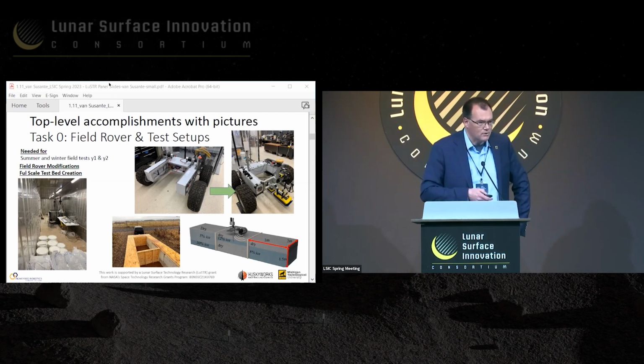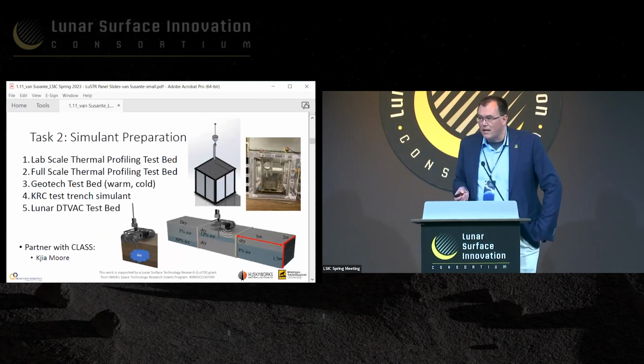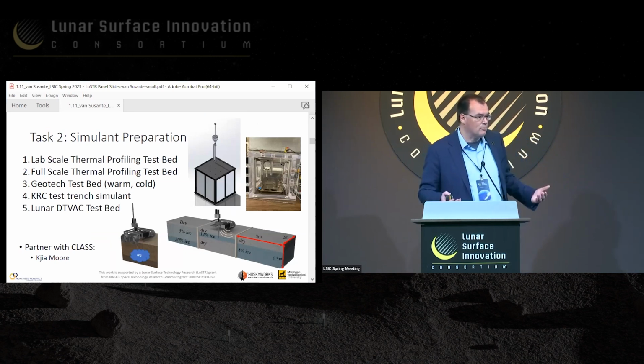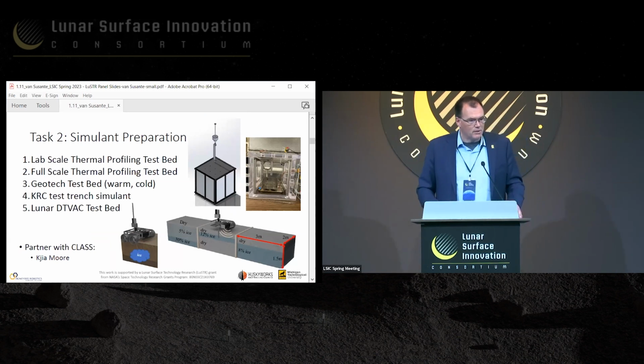But as you remember, it was COVID, freezer containers were hard to come by. Next slide, please. I'm not going to go over why. Anyway, the next task then was to create simulant. We were looking at geotechnical property determination, and using sand or other things is not the same. So we needed to create a proper lunar simulant.